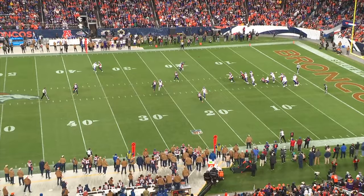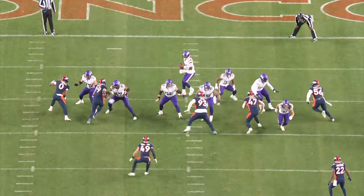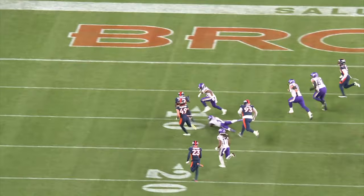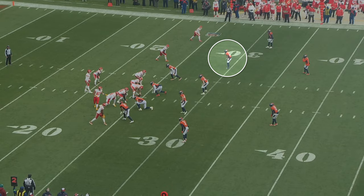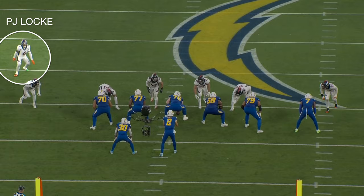You need your stars to play like stars, and the lower level guys, at least in terms of expectation, you need some of those to emerge. And they're getting that from Jaquan McMillian. They're also getting it from guys like Fabian Moreau, who has given up some plays, but I think on a snap-to-snap basis has played really tight coverage. When you blitz as much as the Broncos are this year, the defensive backs are all going to give up plays to a certain extent whenever the blitz doesn't get home.